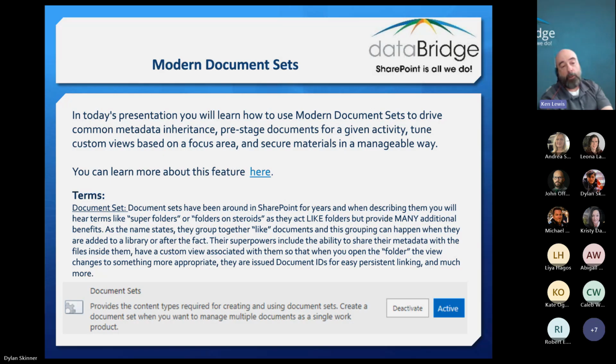Document sets are available on any of your sites, but are turned off by default. It is a site collection feature. So if you're a site collection administrator, you can go into the site collection features and you can enable them. There are no additional features that need to be enabled. Some of the features are complex. They have other sections that have to be activated. This is not one of those. This can be activated or deactivated in a singular mode. So you can go in, turn on your document sets, and then you'll gain access to all the features we're going to talk about today.